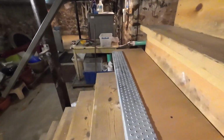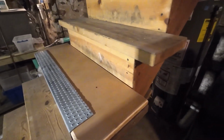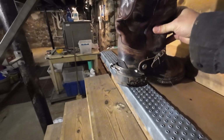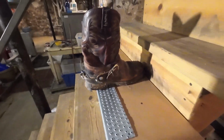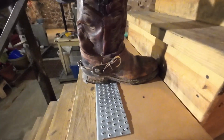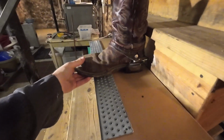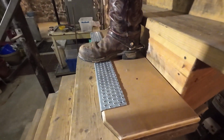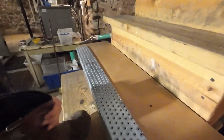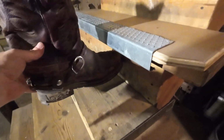But the biggest thing that's going to change is I have a place when I'm coming up here, for one, my foot fits a little bit better. I can actually step down this going this direction, and coming back down here, I've got a platform for my foot. So that's going to get fixed. And then the biggest thing is I've got room for my toe to go underneath here.